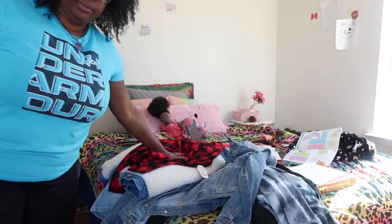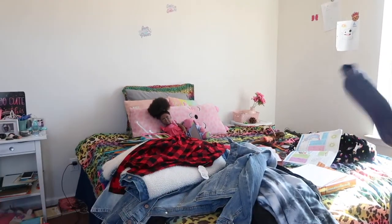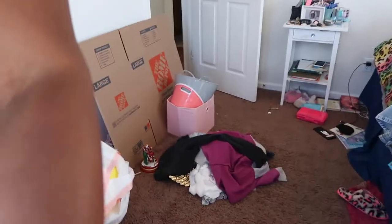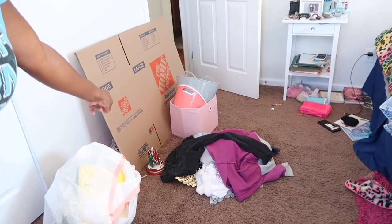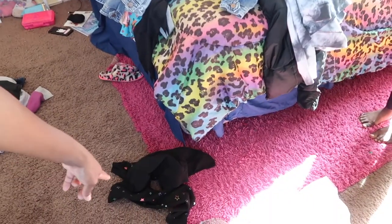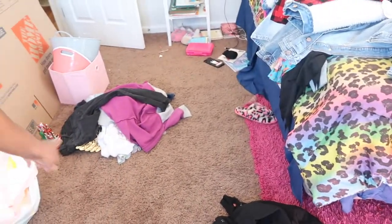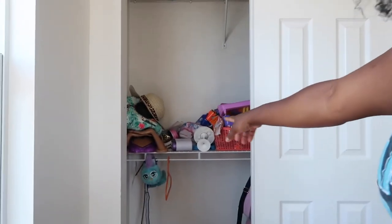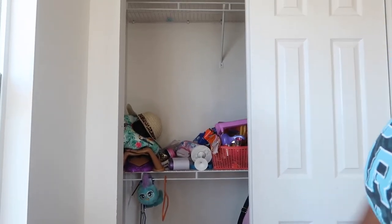That we're keeping. Okay, that's still fine. You just still keep it. This is the pile that we're donating, and this is gonna be trash. So donate, trash, and what we're keeping. So yep, now we have to go through this right here, this crap, the toys.